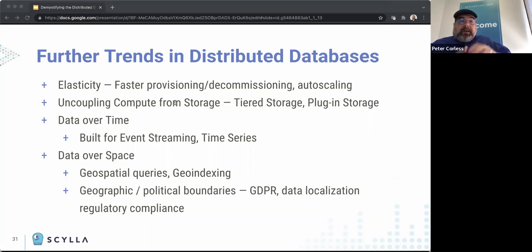So uncoupling compute from storage is also a growing trend for a couple of reasons. First is tiered storage, where you may want some data stored on fast, low latency media, whether that's persistent memory being used as storage or NVMe SSDs or block storage or even spinning hard drives. For example, this could be done for data that's not quite current, but it hasn't reached its expiration date yet. The reason for this is TCO, so that you can save on not keeping all of your data in your most expensive media, or performance in case you want to keep your most active data in a faster storage medium.